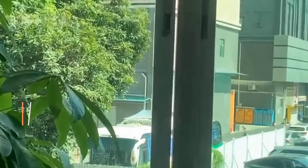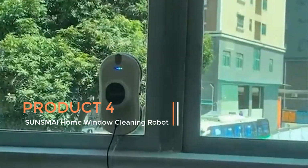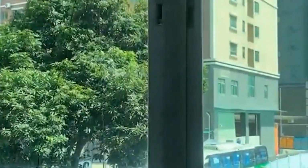Product 4. Product name: Sun's My Home Window Cleaning Robot. The Sun's My Home window cleaning robot is a cutting-edge household appliance designed to simplify and streamline the often tedious and potentially dangerous task of cleaning windows.